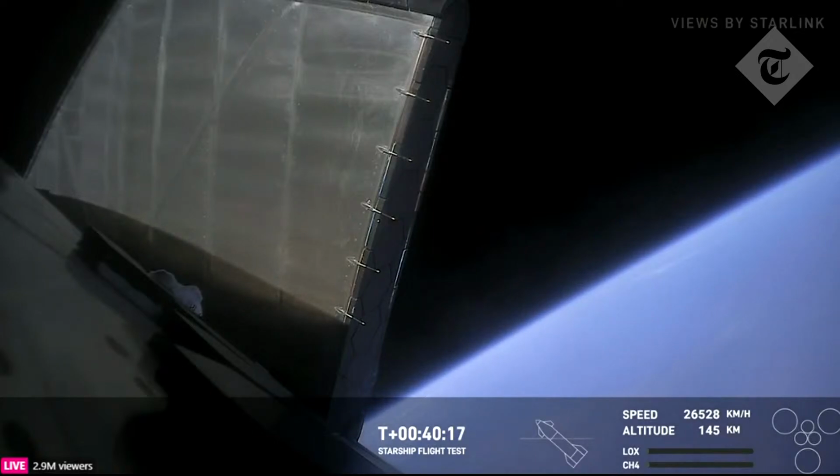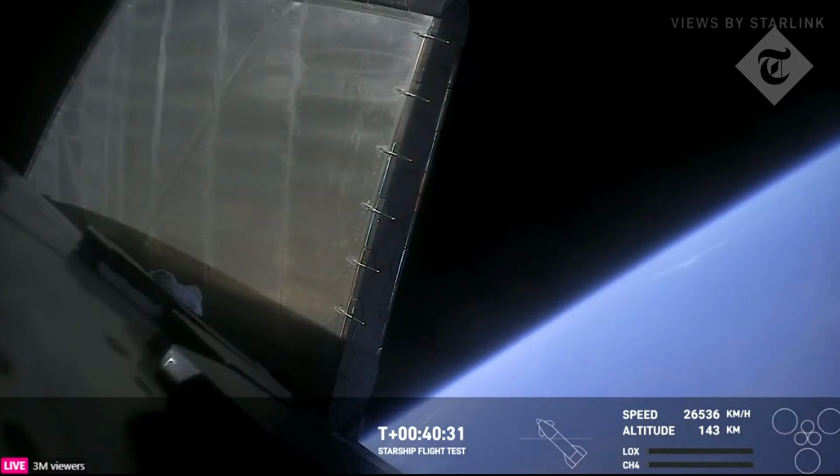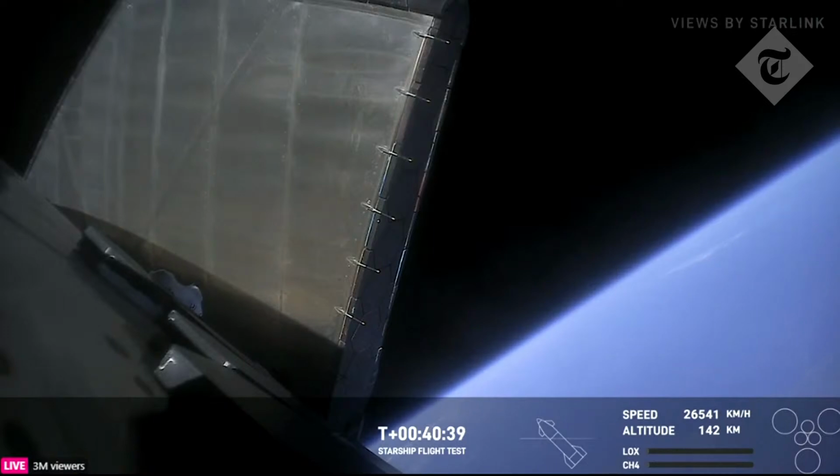Welcome back to Starship's fourth flight test. It has been an exciting day so far. We had an on-time liftoff of 7:50 a.m. Central Time, followed by successful hot staging, stage separation, jettisoning of the hot stage structure, an epic Super Heavy booster water landing in the Gulf of Mexico, the first successful return of the Super Heavy booster. So that was incredible to see.